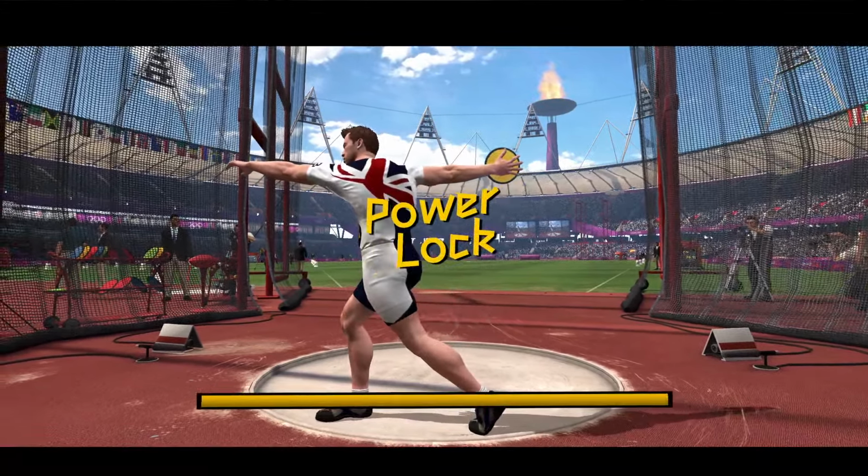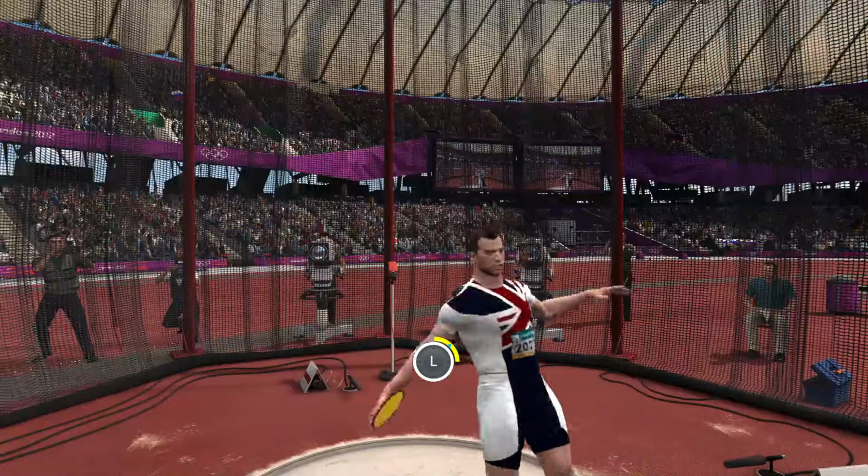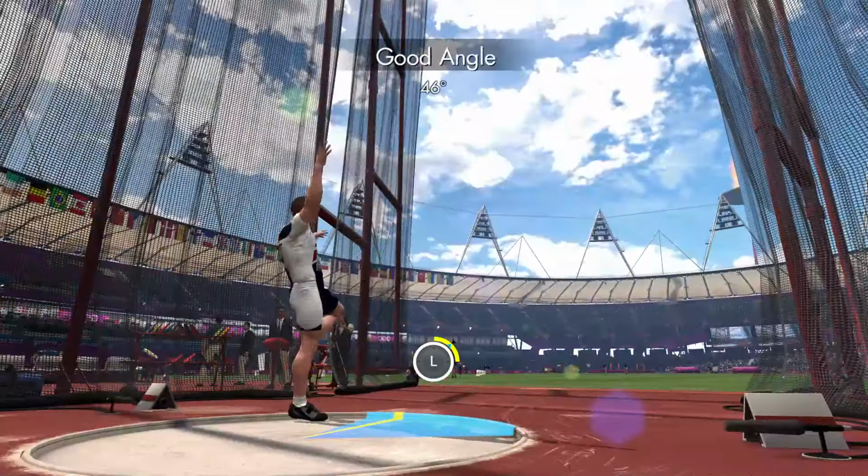Not a bad throw at all, that from Great Britain. Not their best, though. Needs good technique to spin round in that circle before exploding into life and releasing the discus into the London air. Uncoils now. Well, that's going to go out, and it's going to be long, this one, very long. Oh, that's massive! Absolutely massive! A huge new personal best.